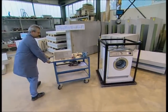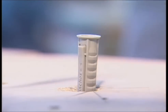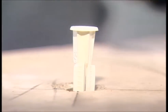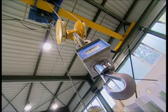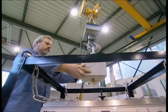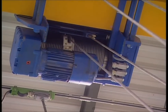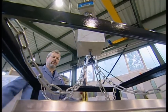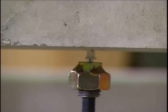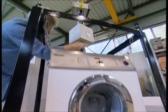Laboratory tests show the difference that one small change can make. This is the new wall plug with 4 expanding elements. The white one is the old style with just 2. Let's see how they cope. Each plug must lift a washing machine weighing over 280 kilograms. The old style white plug is first. Tensions rise as the block takes up the slack, but nothing's rising and the plug slips straight out.